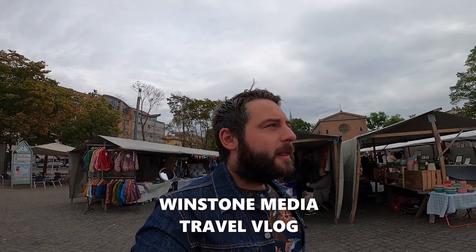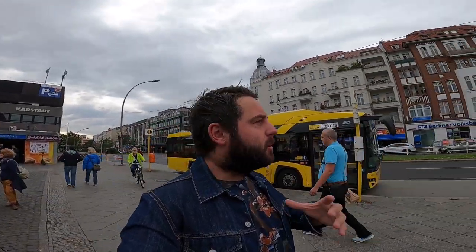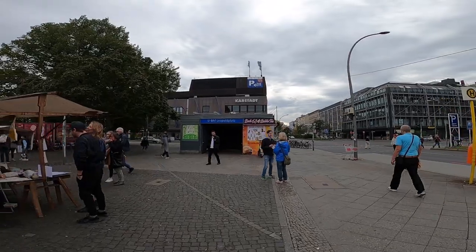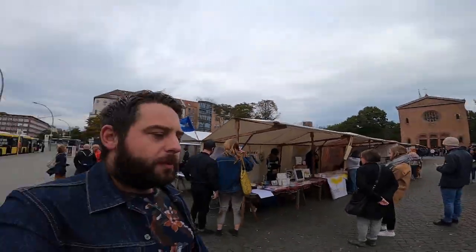Today I'm in the little suburb of Leopoldplatz, and we're gonna head to Central. As you can see, there is a market behind me. We've got the buses constantly running past, so it's a really busy part of the city. And I'm going to be jumping on the sub line, the U Bahnhof Leopoldplatz, and I'm going to head down to Central. So join me on this travel vlog.